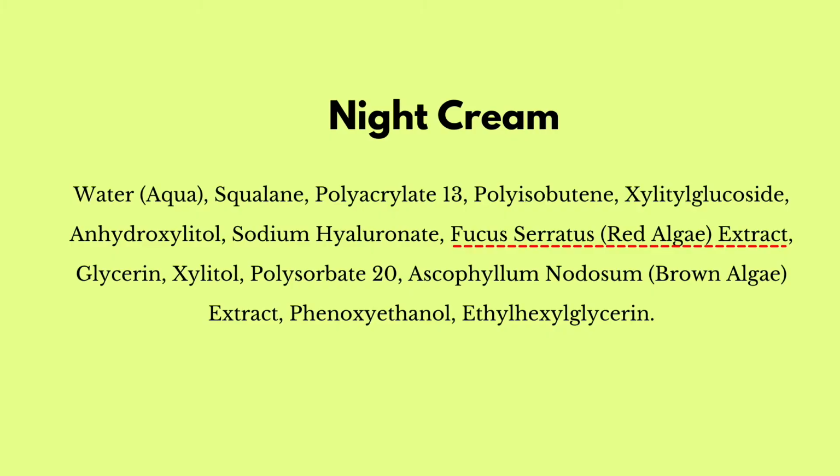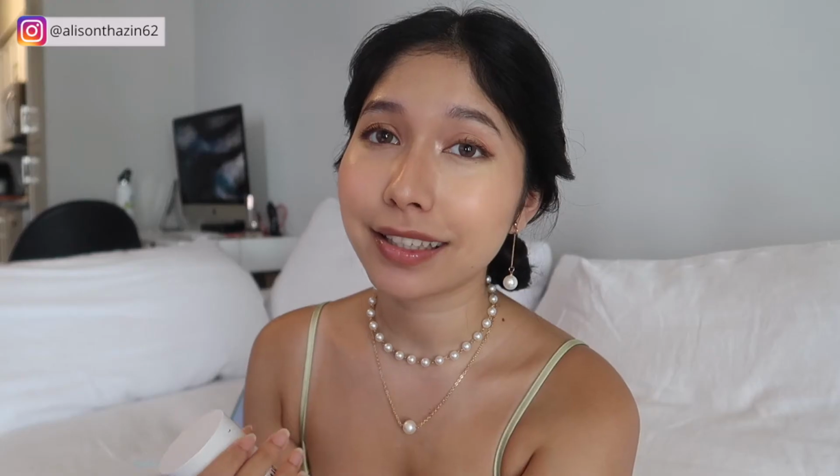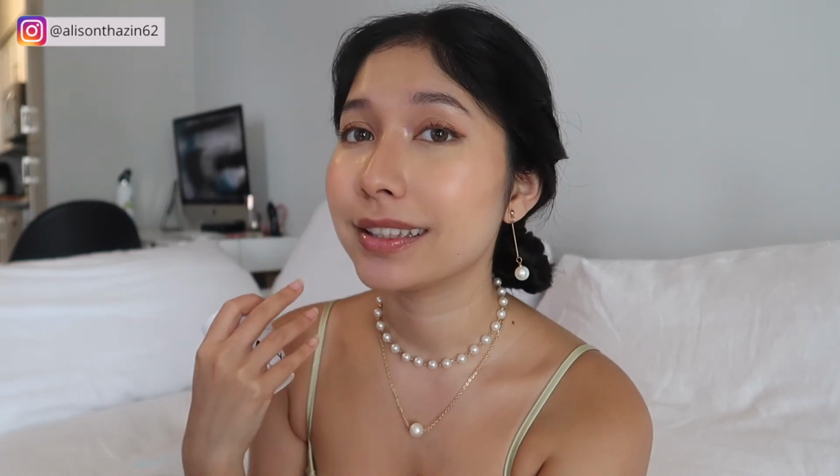It has red algae extract, which is, you know, peptide, antioxidant, fatty acids. And then we have the brown algae extract, which acts as an emollient to soften skin. It is antibacterial, it adds hydration, it's detoxifying, and it increases elasticity and protects against skin cancer. So that is a really good ingredient right there. But overall, I would say the skincare set has really promising ingredients.